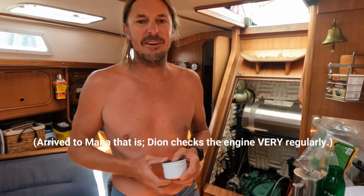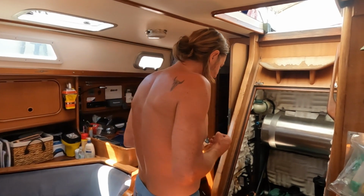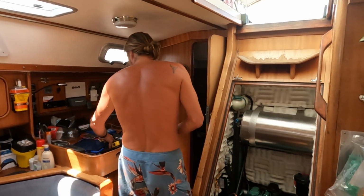it is full of oil again. So I don't know where this oil leak is coming from, whether it's the motor or the transmission oil, but we're going to do a full oil change, top the transmission oil up, and put a new oil filter in and see if we can make a difference. Fingers crossed it's not something new and scary.